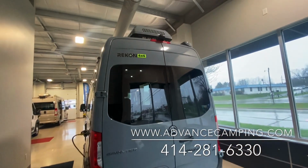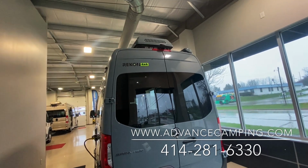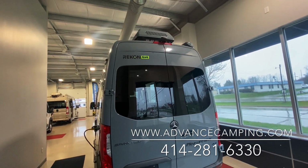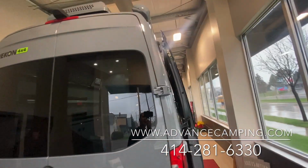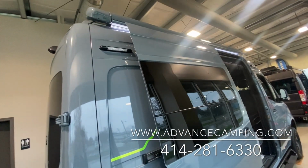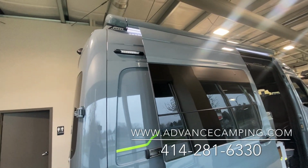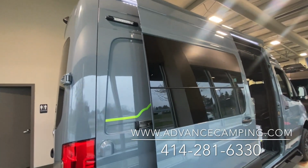You've got a rear backup camera, and you'll notice they've painted the air conditioner shroud to match, which is a nice touch, and they've painted the awning to match. So it's got a really finished look. This is an upscale awning. This is a Fiamma, which is a little bit nicer than some of the other brands are using, a little more capable in the wind.